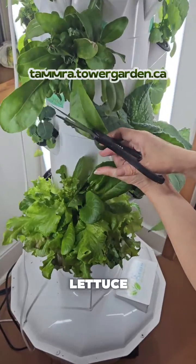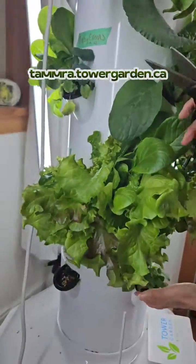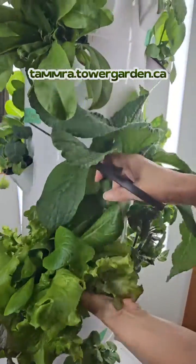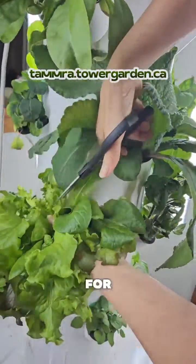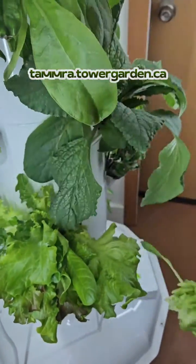Ooh, look at the lettuce. So beautiful. All right, so I'm gonna harvest some for dinner. And there you go.